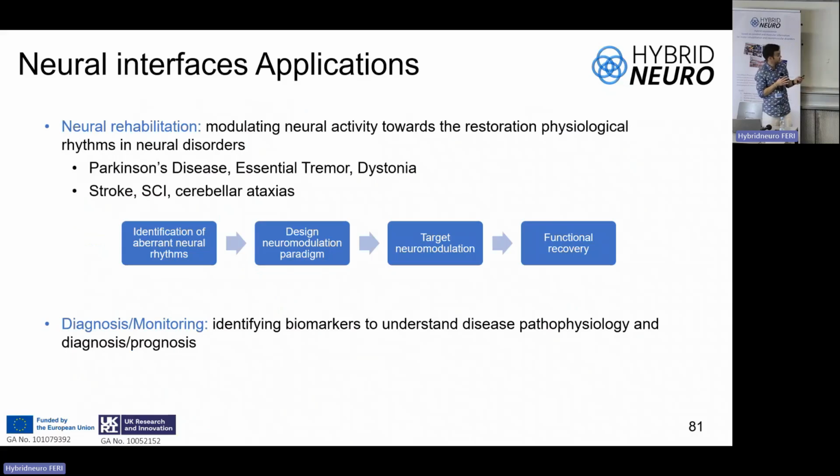The key thing first is understanding the disease, and maybe we're not very good at this. So we need to understand what's wrong. Once we identify what's wrong, we can design the paradigms that actually decrease the excitability and make something that makes sense, not just let's try stimulation and see what happens. Usually that's the way we proceed, but it's not a good way to get results, especially with non-invasive interventions. So you provide the targeted neuromodulation protocol, and then you look for functional recovery. Electrophysiological measurements on their own that are not followed by functional recovery are interesting for science, but not for the patients.